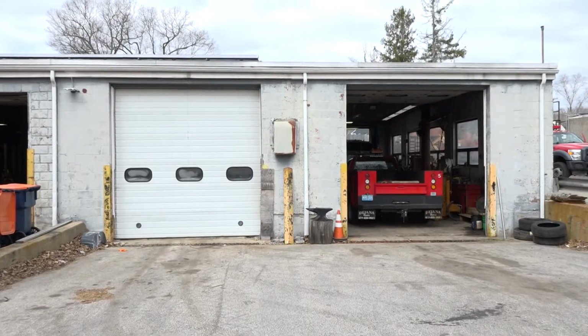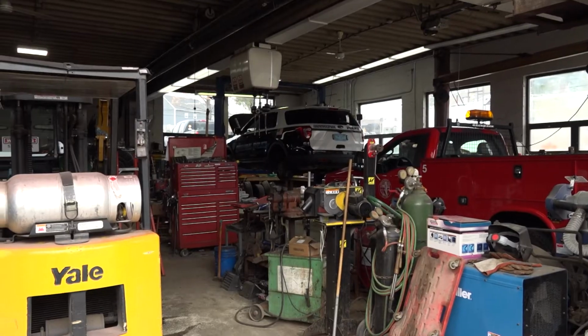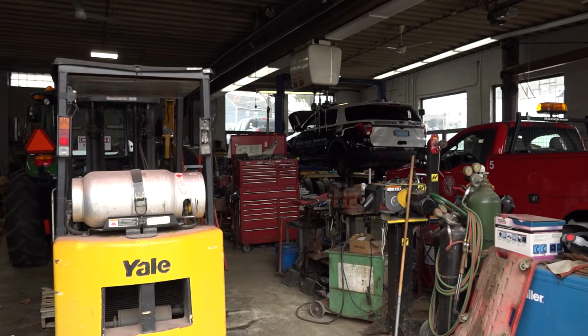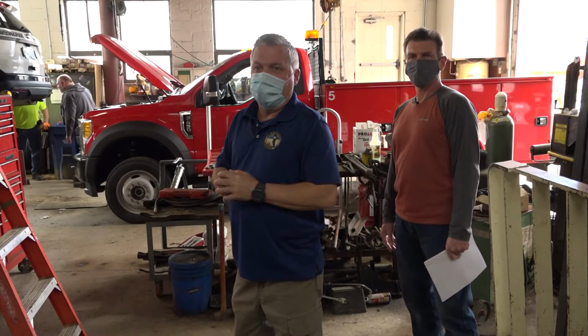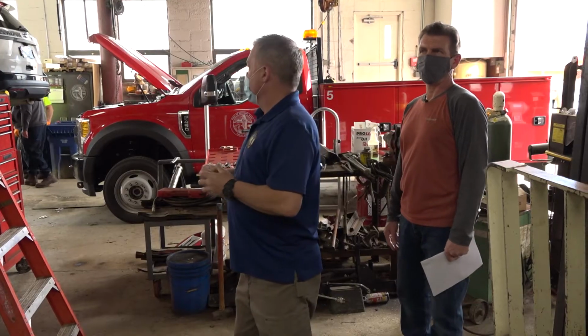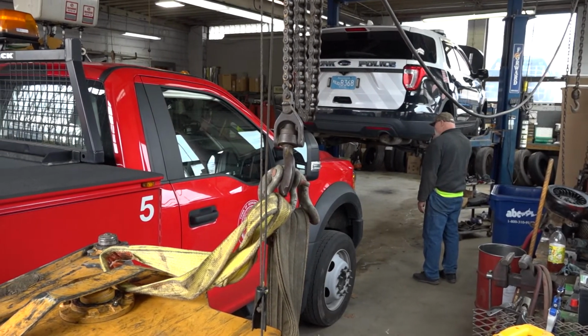Okay, again, we're now in our mechanics bay, and as you can see, with 3 to 4 pieces of equipment, we're at max capacity. Between DPW and police, we handle approximately 150 pieces of equipment that need to be maintained at any given time. So you can see if there's 1 or 2 on a lift, well, the one lift that we have, that's all we can work on at one time.